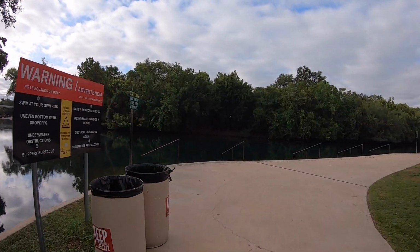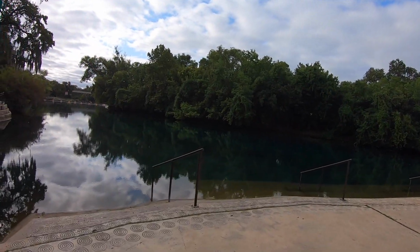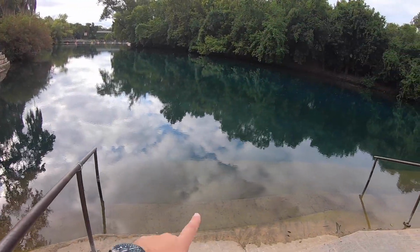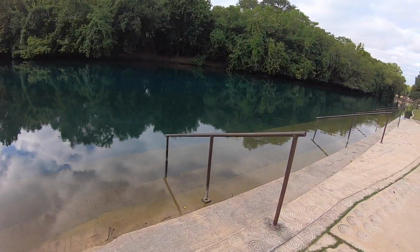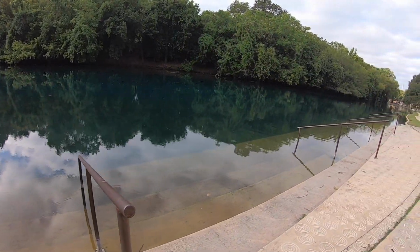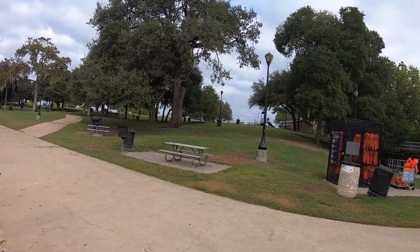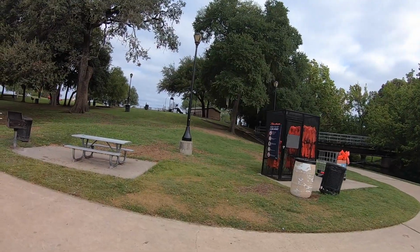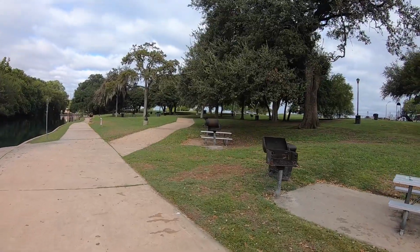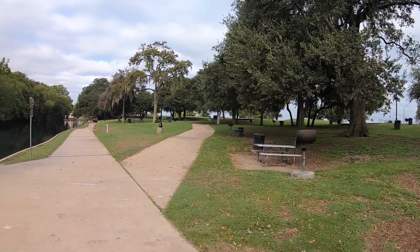And then over here in this area by the steps, it gets closer to like 17, 18 feet deep. We'll caution you, watch out right here on the steps. It gets slippery. Watch out for the little ones because you don't want them going over there and slipping into the water. As you can see, there's lots of picnic tables and grills. You can't bring your own grill, but you can feel free to use some of these.